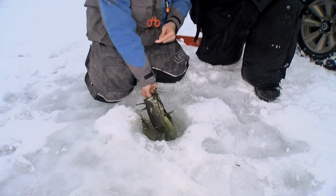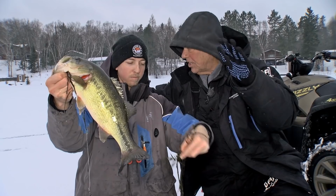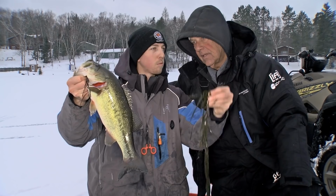Because we're just fishing a big weed flat. But this is a deep weed flat. This is out in like 15, 18 feet of water. We got tall cabbage and a lot of other weeds in here. And you got bass in here, you got pike, there's walleyes around.